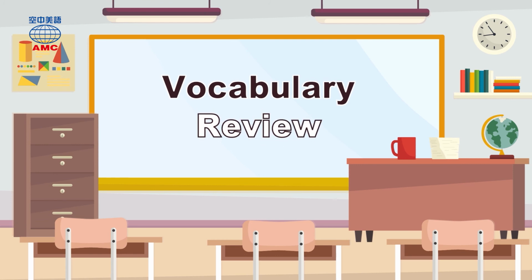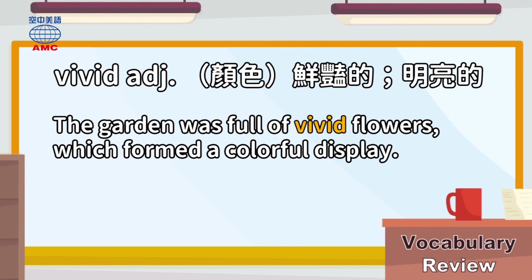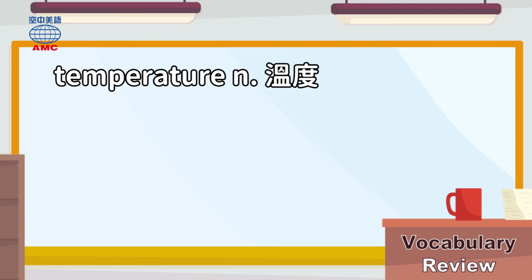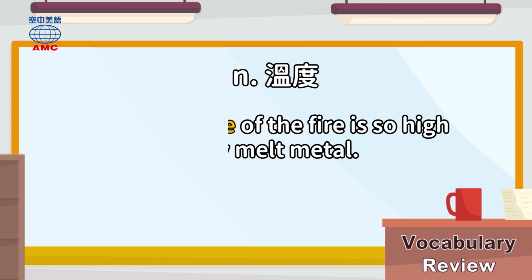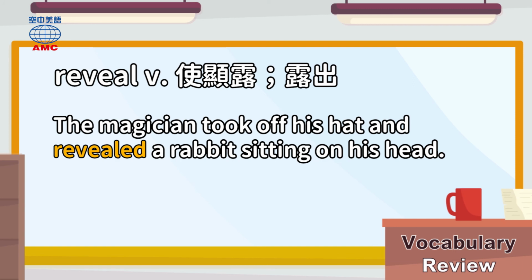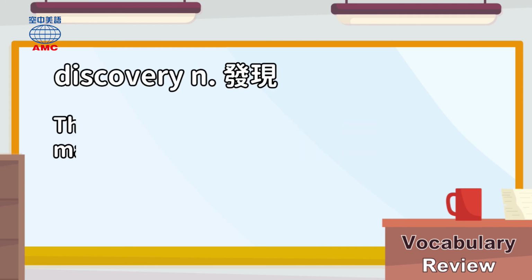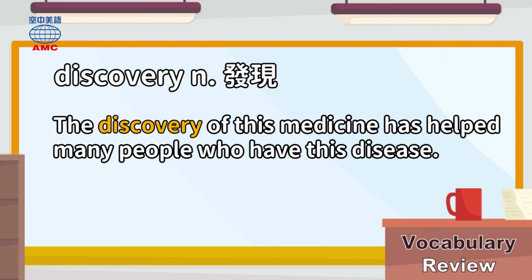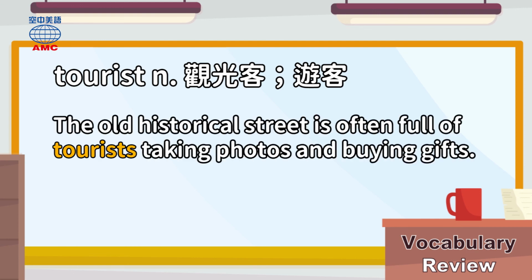Vocabulary Review. Vivid. The garden was full of vivid flowers, which formed a colorful display. Temperature. The temperature of the fire is so high that it can easily melt metal. Reveal. The magician took off his hat and revealed a rabbit sitting on his head. Mineral. The company mined the earth for minerals such as coal, iron, and gold. Discovery. The discovery of this medicine has helped many people who have this disease. Tourist. The old historical street is often full of tourists taking photos and buying gifts.